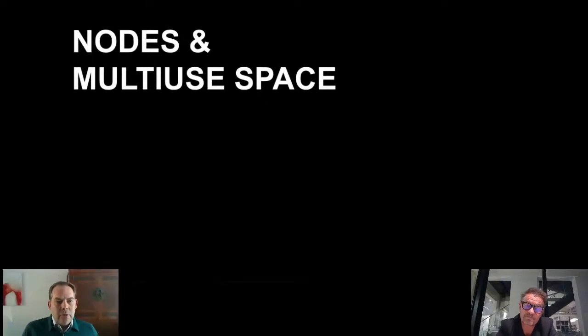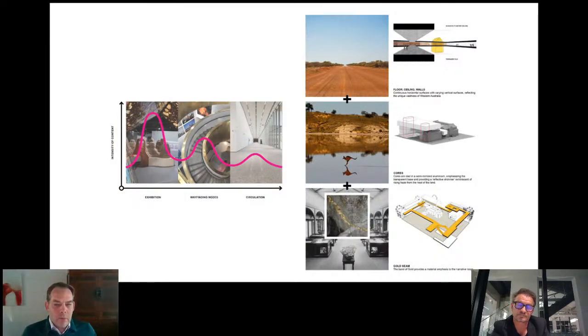Then I will take you through the different nodes and multi-use spaces of the building. We worked very closely with the museum to create differences of intensity of the exhibition. You have the exhibition spaces themselves, largely black boxes, some with some daylight coming in, where the exhibition pieces can handle that. And then in between the wayfinding nodes, where the vertical and horizontal circulation come together, where we still have exhibition pieces and highlighting what is happening in the different exhibition spaces.